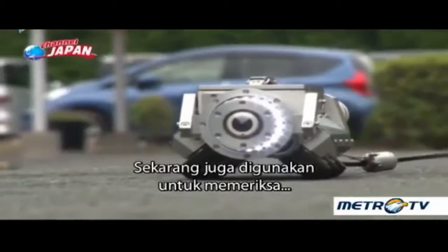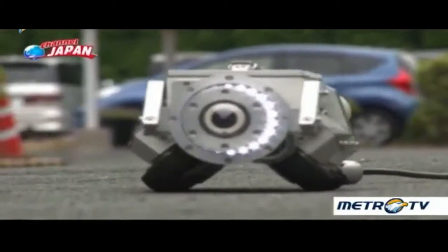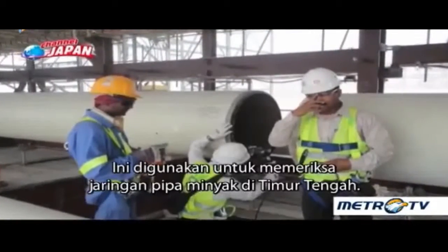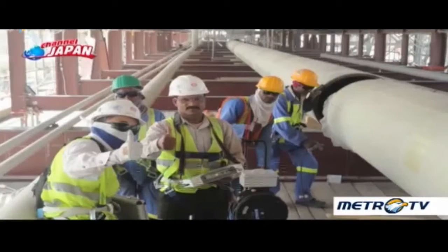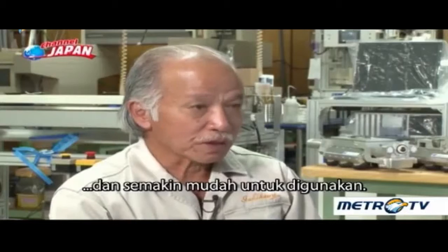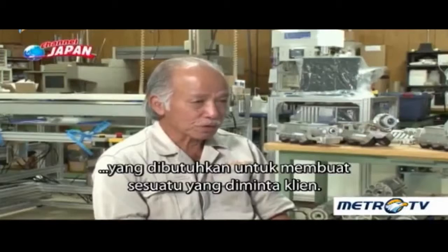It is now also used to inspect the underground piping of railroads and highways. The robot has begun receiving attention from other countries as well. It is being used to inspect oil pipelines in the Middle East. We asked the Takumi why he thinks the robot is gaining popularity. There's an old saying, simple is best. The simpler the mechanism, the less likely it is to malfunction, and the easier it is to use. I think the most important thing is to have the skills needed to make anything that a client requests.